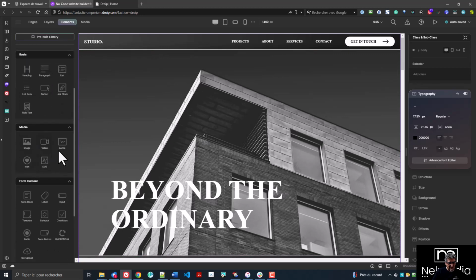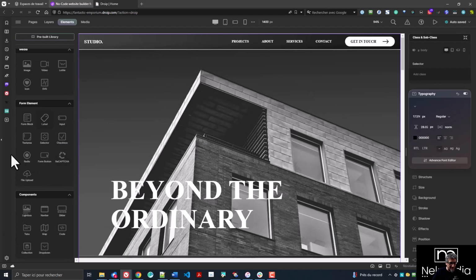Basic things, media, there's images, video, and things like that. Form elements, it does support forms. Again, seems pretty basic at first look. And then components, so things that are kind of blocked with many things inside of it, if I can say it like that. Maps and so on.